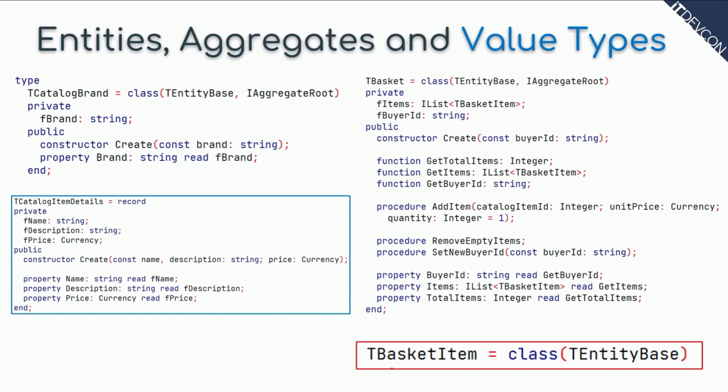Do you remember what I said before? Make what is right easy and what is wrong difficult. This way we use the compiler to prevent a bug from being introduced into the project.